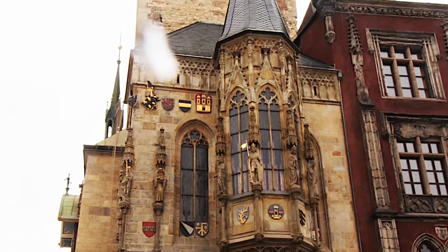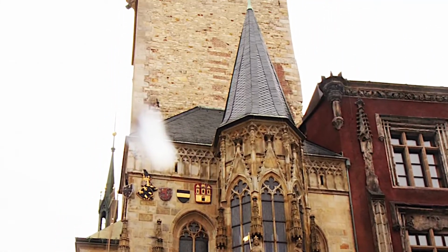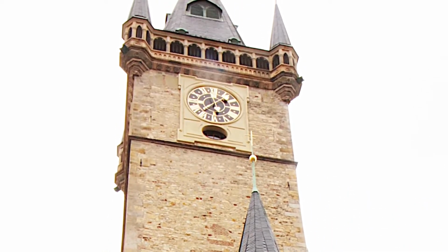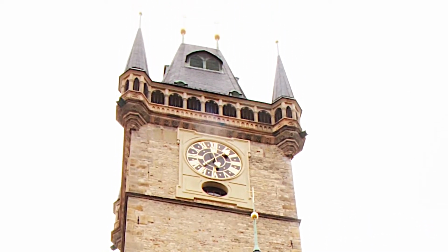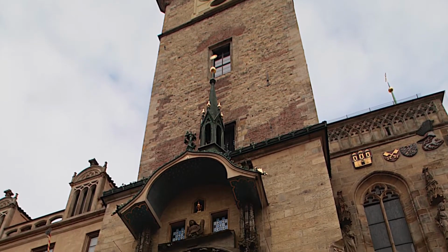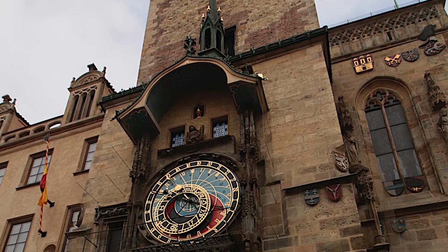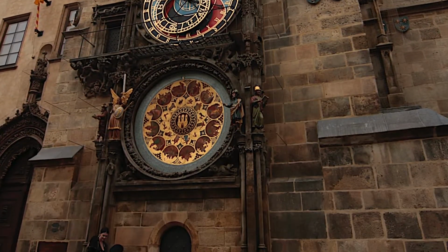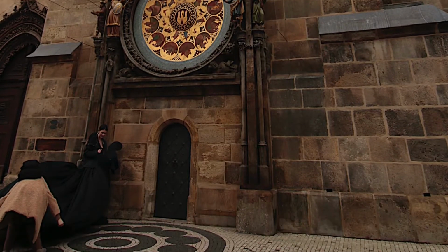Now, I wanted to go over to the clock tower of the Old Town Square Town Hall and go up there. I'd never been up there either, but it was raining that day, so I had to wait for another day. Now, the most famous thing about the clock tower is the orloj, the astrological clock.